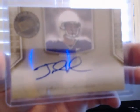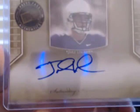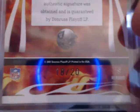Almost done here. Just a couple more cards. These were the bigger ones, or the name ones. Jake Locker, who is no longer in the NFL. These just don't want to focus today. Jake Locker. This is pretty cool. JaMarcus Russell. I don't know why, I've always wanted one. Numbered out of 20.